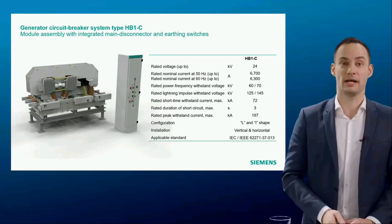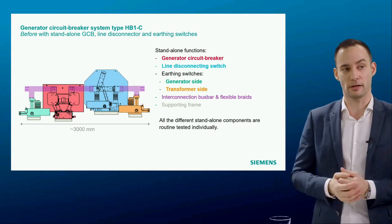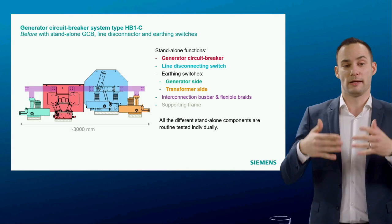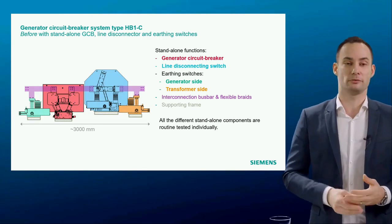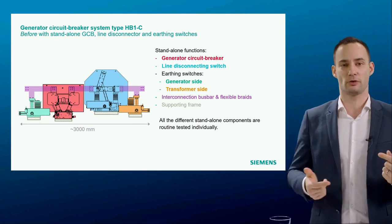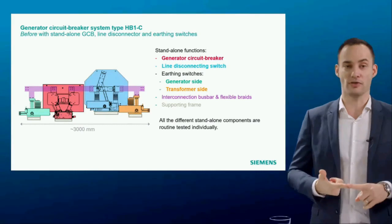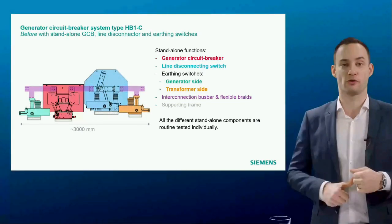And again, just to give you some more background, where we come from, why we believe in this equipment, and why we also get some very good feedback from the market developing this equipment. It was because of what you have in front of you. Whether you are an EPC manufacturer or you have this at site, whenever in the past you wanted to have not only a generator circuit breaker, but some more equipment together with it.